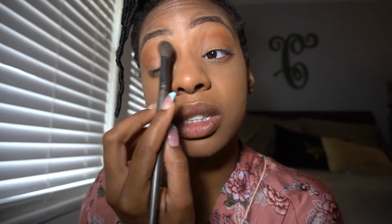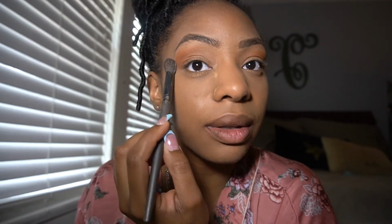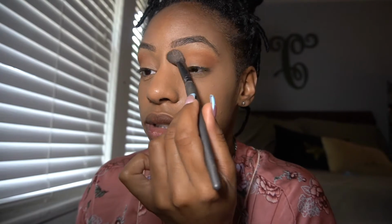And personally, I am not a big fan, I'm just cleaning it up a little bit, of eyeshadow going all the way to your eyebrows. Like, I feel like there needs to be a little bit of space in between. I do not like eyeshadow all the way to my eyebrows. It gives me real early 2000s child. Oh, don't want to go back there. No ma'am.